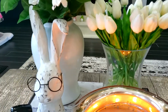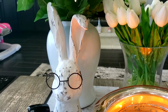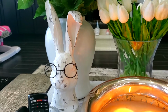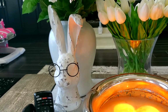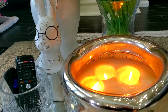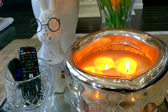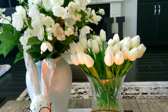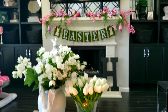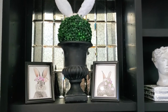And then over here, I just love this little dude with the glasses on and just a little bunny hat, and it's kind of distressed from, I think I got it at Hobby Lobby last year. And then there's my Pottery Barn candle that I love, and our remotes are in a crystal bowl. So that's our coffee table tray, and this is kind of the view when you're sitting on the couch. Love it.